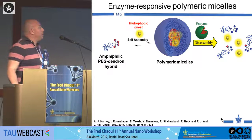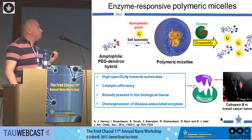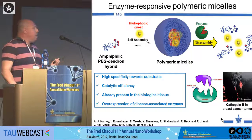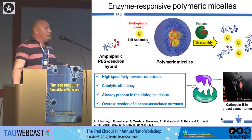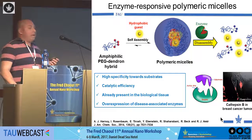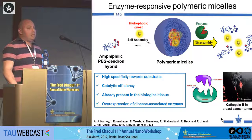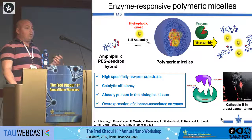The reason why we think enzymes have great potential as triggers is their high specificity towards their substrate, they're catalytic, and they're already present in the biological tissue. As Ronit said in her talk, we can see a coloring of a cathepsin B enzyme in this breast cancer cell. And if we could program our nano containers, vehicles, to disassemble specifically in these areas, we could induce a smart delivery platform.